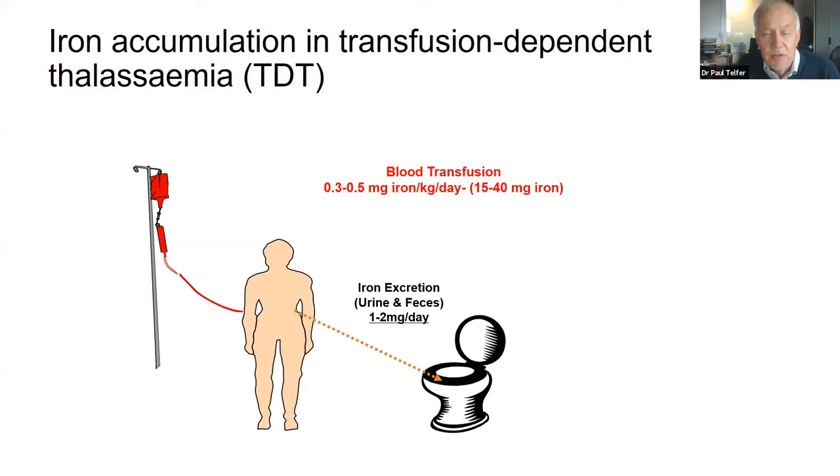I'll talk about non-transfused thalassemia later, but there is another mechanism in thalassemia whereby the body holds on to iron that we naturally absorb from our food. So the iron-rich foods, the iron is extracted and absorbed into the body and stored. And in thalassemia, there is a dysregulation or an abnormal regulation of the iron, so that the body tends to hold on to the iron that you get from your food. And this, over a much longer period of time, can cause problems with iron loading.